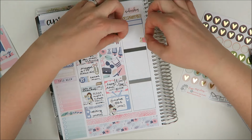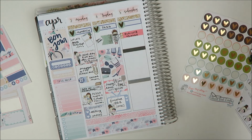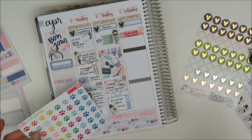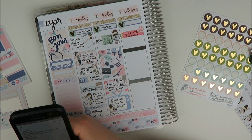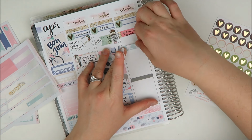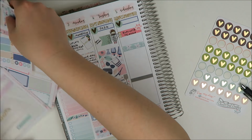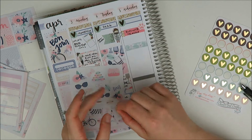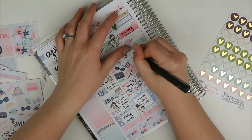And then on to Wednesday, marked my video down first, and then noted that I went for a run that morning with Sarita, and I'm taking a paw print sticker from Little Red Prints, which is a shop that you will be seeing in an upcoming haul. And then I am taking a strip of washi to cover up that header. And I'm also just filling in that space with some deco.